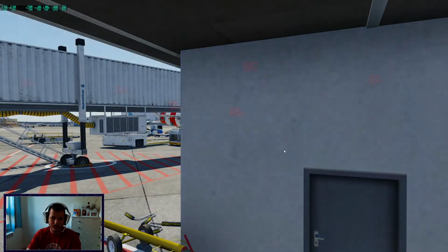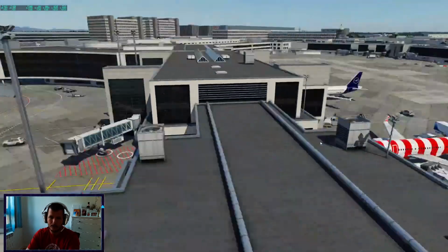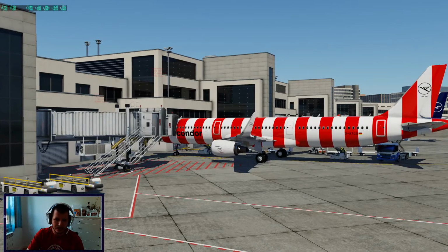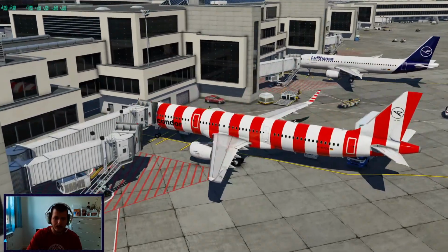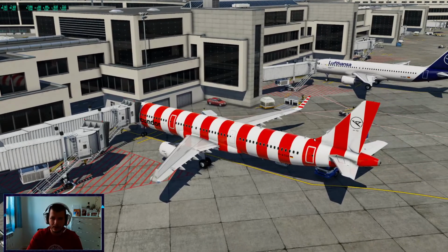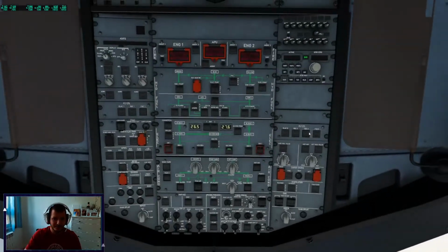So this aircraft is equipped with CFM engines. Let me pull it up like this. So all Condor A321s are equipped with CFM engine types, and we are having the sharklets option here, or the winglets. So let's fire this up.